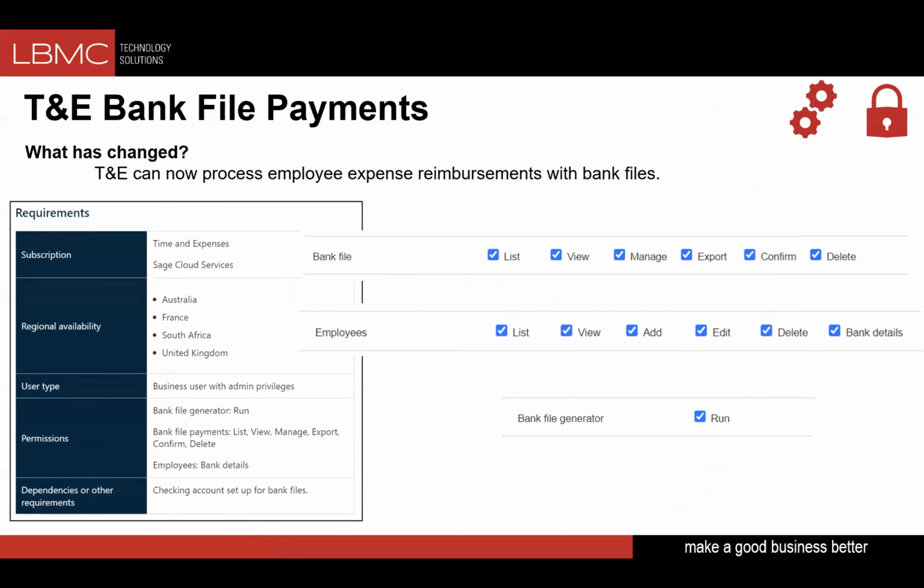So we now have the ability to process reimbursements for our employees via bank files. Some of you have been asking for that. This works very similar to our AP bank file payments. We want to make sure to have those appropriate permissions enabled. And this time we're going to do it under time and expense. We're going to enable it for bank file, for employees, and for that bank file generator.